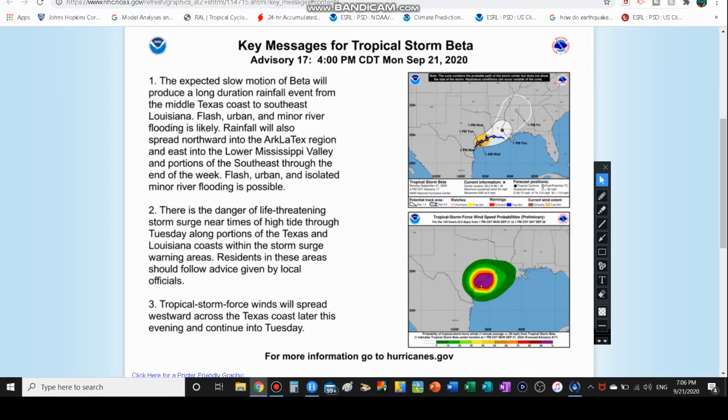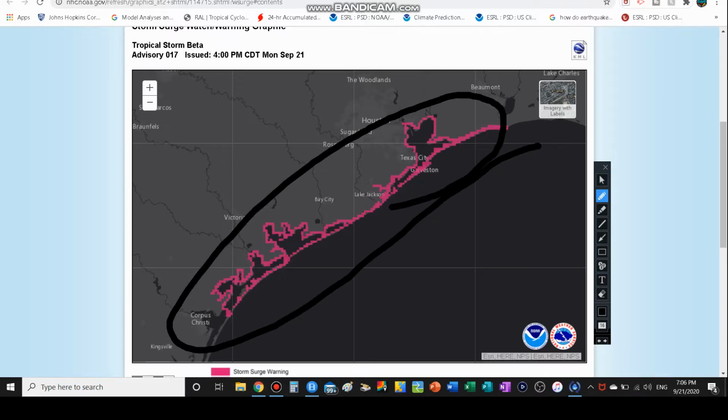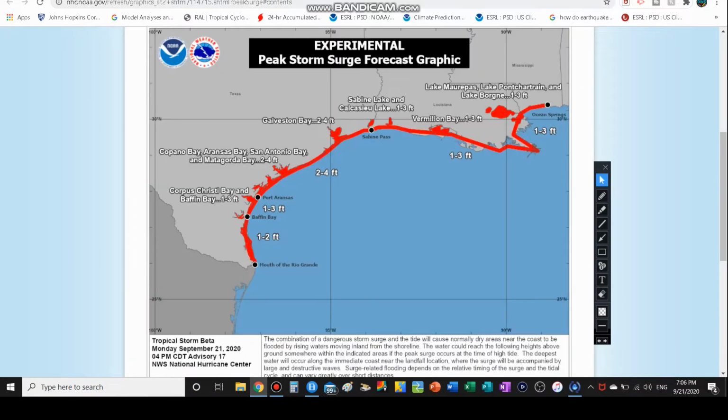Key messages, all right. Slow motion, there's going to be a lot of rainfall. It could be several inches. I'll be showing that to you guys very shortly. We got life-threatening surge and tropical storm force winds across Texas coast later this evening, and we'll be continuing into Tuesday as well. Again, here's your storm surge warnings. Texas City, Galveston, down through Corpus Christi. Yes, your storm surge warnings. How much surge? Well, it's a lot. All right, especially for a very weak tropical storm.